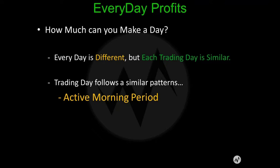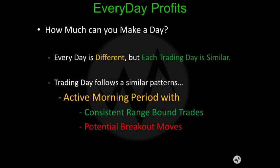And if you think about it, traders are just like you and me. We have the same types of mornings and afternoons. So the markets also have that. They have an active morning period in which lots of times there's consistent range-bound trades. Now there are days that there are potential breakout moves, but I like to say 1/3 of the time the market is bearish, 1/3 of the time the market is bullish. The other third of the time it's trying to make up its mind. There are opportunities and ways to trade in all three situations.